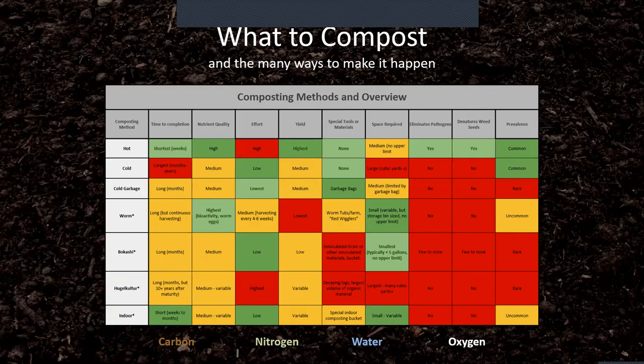I would also like to point out that hot composting is the only thing on here that successfully, dependably eliminates pathogens and denatures weed seeds. Nothing else really does that.